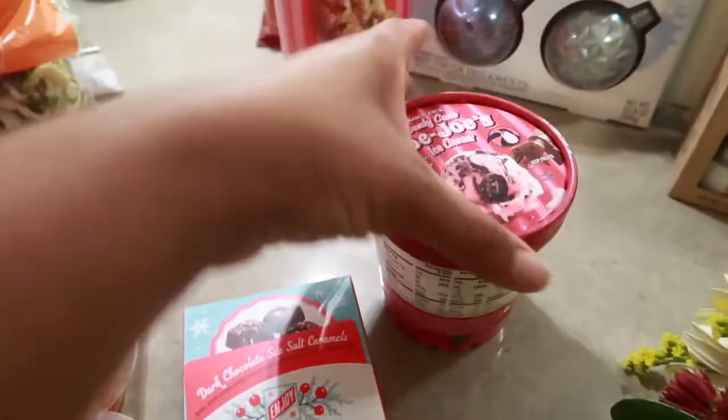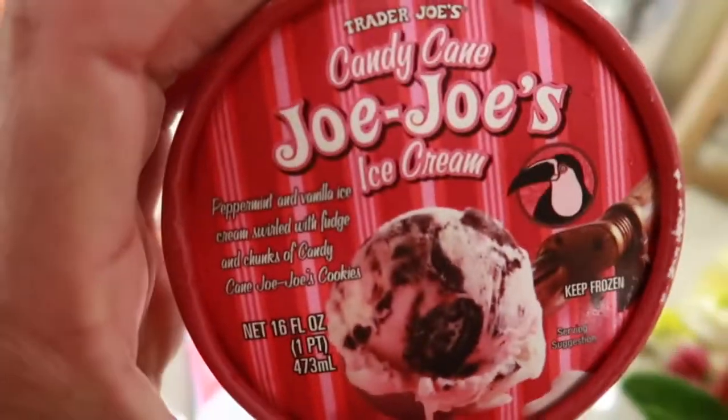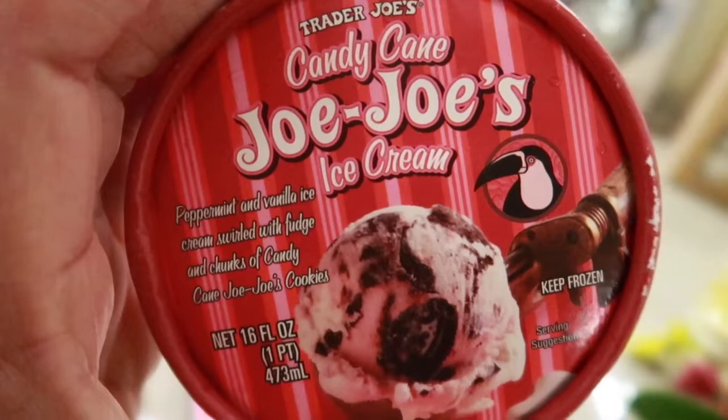I need to wipe this down and put it in the freezer ASAP. This is the Trader Joe's Candy Cane JoJo ice cream. It's peppermint and vanilla ice cream swirled with fudge and chunks of candy cane JoJo cookies. I cannot wait to try that.